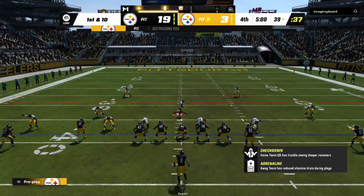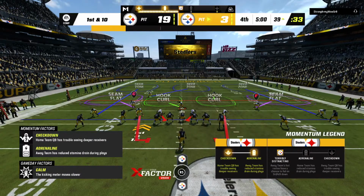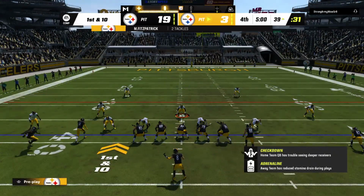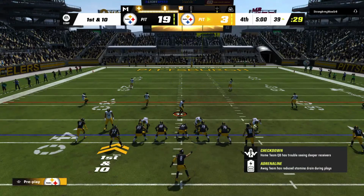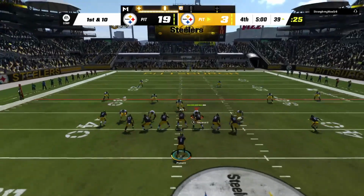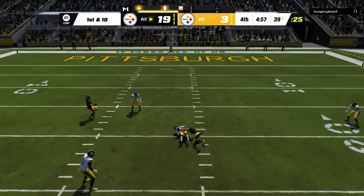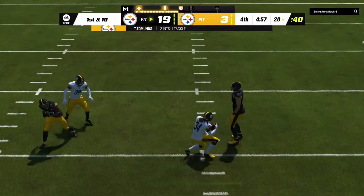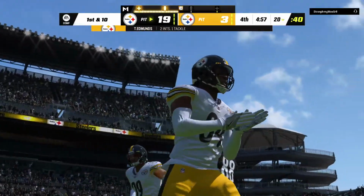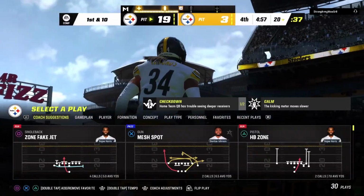So how about that for a chain mover? They're all the way down inside the 40 now for 1st and 10. Pickett now on 1st down. And he's going to be intercepted a 3rd time. The safety, Terrell Edmonds, picks it. Certainly not what he was hoping for, Charles. That's now 3 interceptions in this ball game.